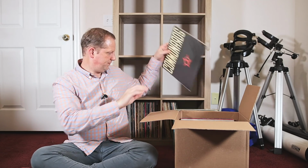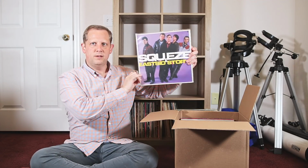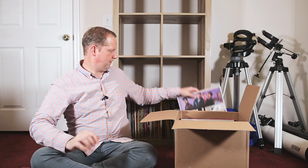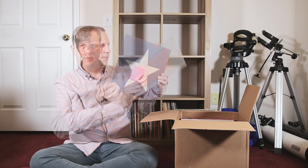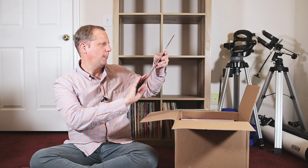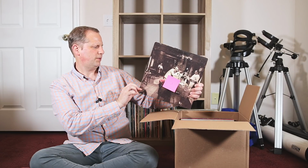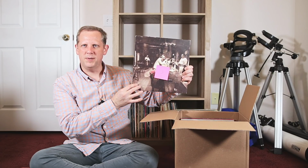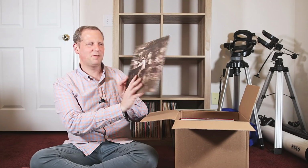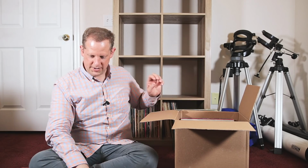Communards' self-titled. Squeeze, East Side Story. OMD self-titled. Neil Young, Hawks and Doves. Led Zeppelin, In Through the Outdoor. Don't know which version this is, which cover this is. Yeah, I've never found one of these in the bag. I just never found one in the bag. But yeah, I have a couple of different copies of this. There's one there.